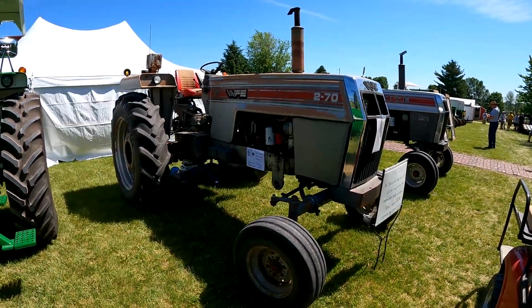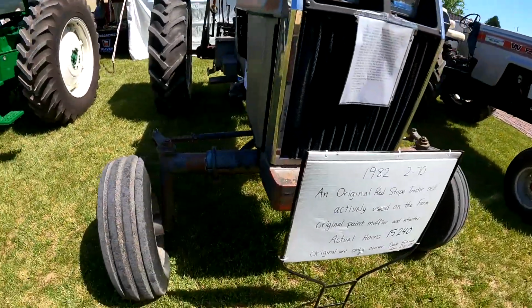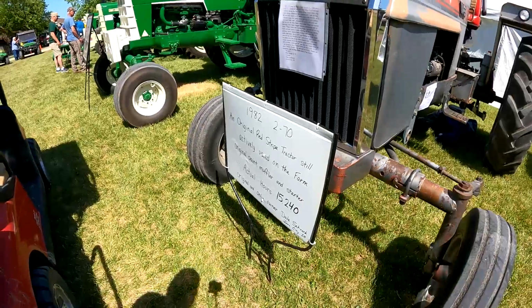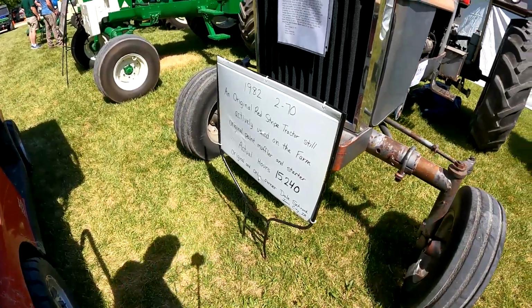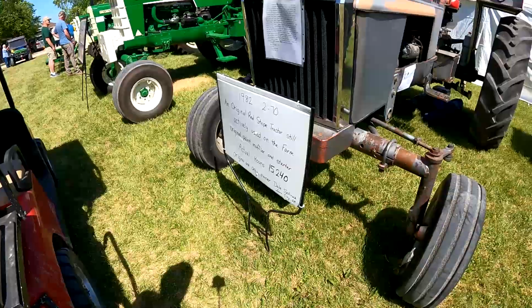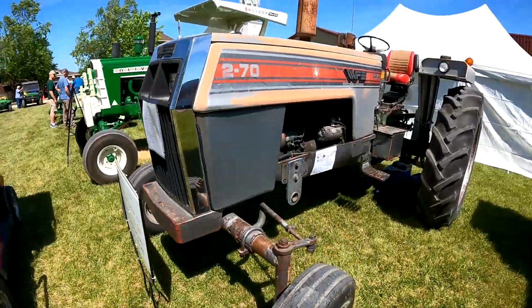The originals, the work clothes. It's an 82 270 white. An original red stripe tractor, still actively used on the farm. Original paint, muffler, and starter. Actual hours 15,240. Original and only owner. It's a one owner tractor.